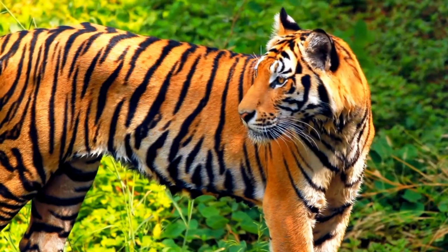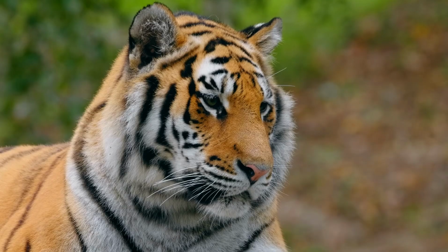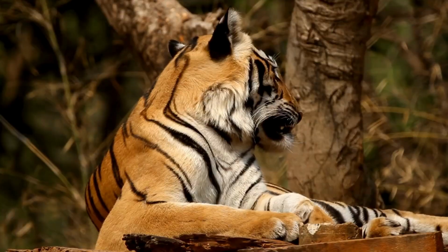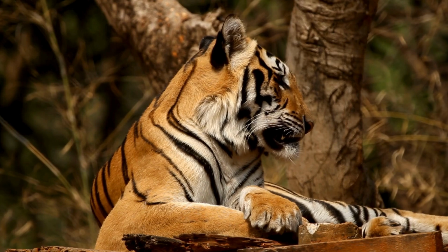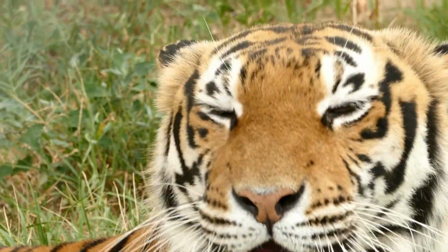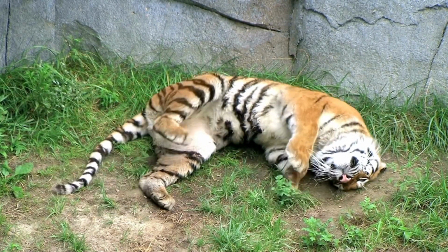A typical hunt begins with the tiger slowly and quietly approaching its prey, using the cover of vegetation to stay hidden. Once it's close enough, usually within 20 to 30 feet, the tiger will make a quick, explosive charge. If the initial attack doesn't succeed, the tiger will rarely pursue its prey for long, as they are not built for long chases. When a tiger catches its prey, it usually goes for the throat, using its powerful jaws to deliver a killing bite. If the prey is large, the tiger may drag it to a secluded spot before eating.